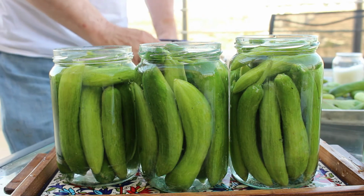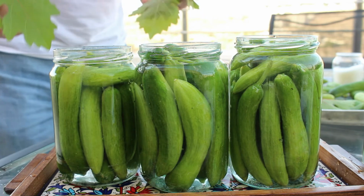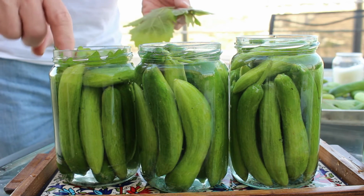So what I do, I bring vine leaves and I put it on the top. If you don't have vine leaves, you just put a piece of plastic. Or you can put a piece of lettuce. Lettuce will do it, yes. Lettuce will be perfect. This is just to keep it.